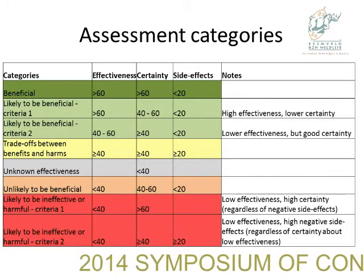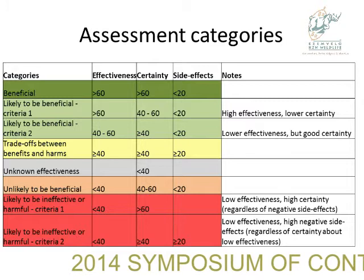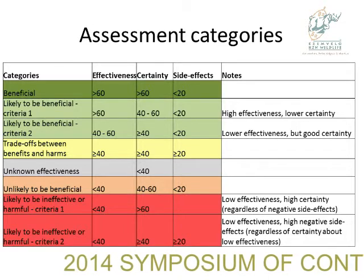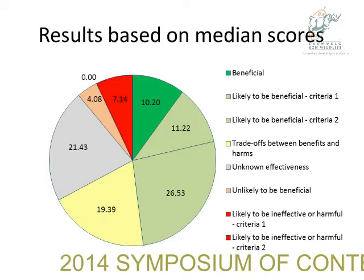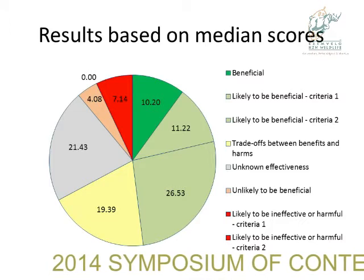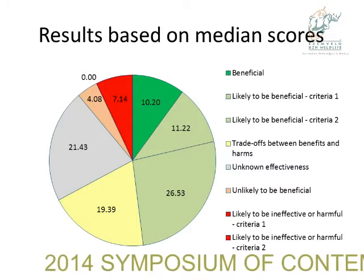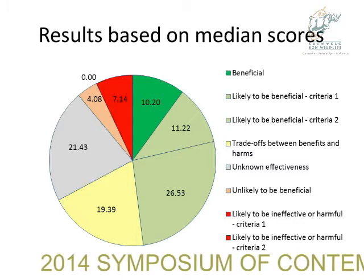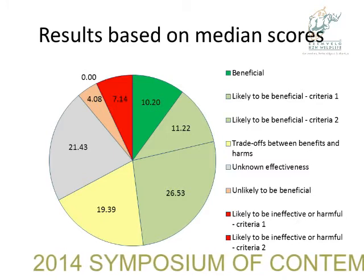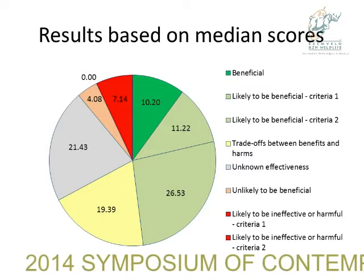Based on the results, each intervention was assessed by these different categories, from beneficial right down to not likely to have any effect. I did a quick tally on what came out of the amphibian synopsis assessment, basically to get a good idea of whether any of these interventions are actually being perceived as useful to conservation practice. Luckily, around half of them come out in the green, where they are seen to be beneficial in the field, although there is quite a large percentage where even the experts aren't sure whether that intervention has any effectiveness.